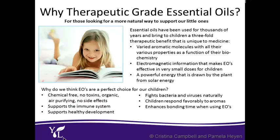So why therapeutic-grade essential oils? Well, these are for people who are looking for more natural ways to support their little ones. They've been used for thousands of years and bring to children a threefold therapeutic benefit that is unique to medicine. They have varied aromatic molecules with all of their various properties as a function of the biochemistry. Their electromagnetic information makes essential oils effective in very small doses for children, and they're also very safe. They have a powerful energy that is drawn by the plant from solar energy.